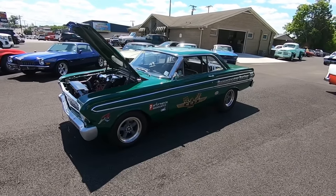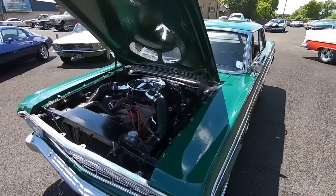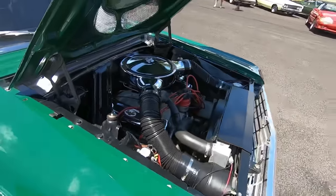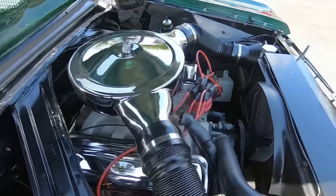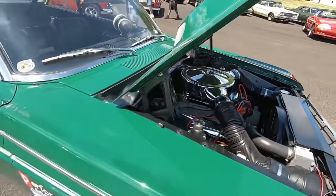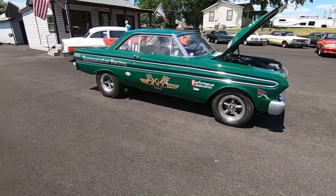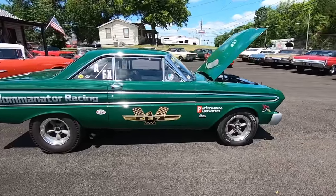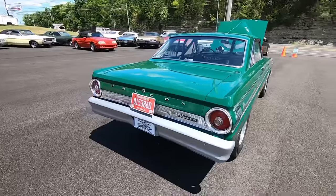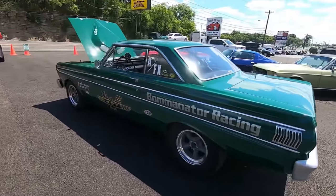Okay, guys, today's test drive is going to be on a 1964 Ford Falcon. This one here has a believed-to-be 427. It's got the big block under the hood. This is a very strong motor build. You'll be able to see that in the middle of the test drive here. This is a fast car: side pipes, cutouts, disc brakes in the front, drum in the rear, sticker kit, beautiful paint job, roll cage, a lot of upgrades.